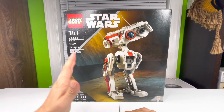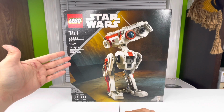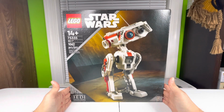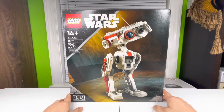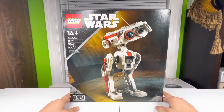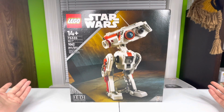This time I am going to do another Lego Star Wars set. Hopefully this one does a lot better than most of my other Lego Star Wars sets, but I wanted this one anyway, so even if the video sucks, I'm happy I got the new BD-1 from Jedi Fallen Order. Hopefully they make more sets. I feel like they're probably not going to, but we can hope, right?